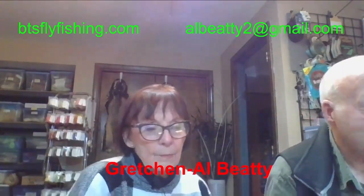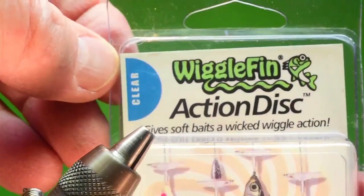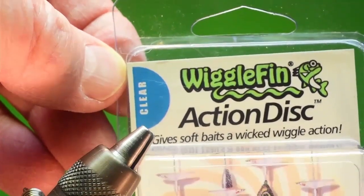Let's go back to the vise for just a second. And I'll give you a close-up of the Wiggle Fin action disc. And the website is wigglefin.com. Real hard to remember.